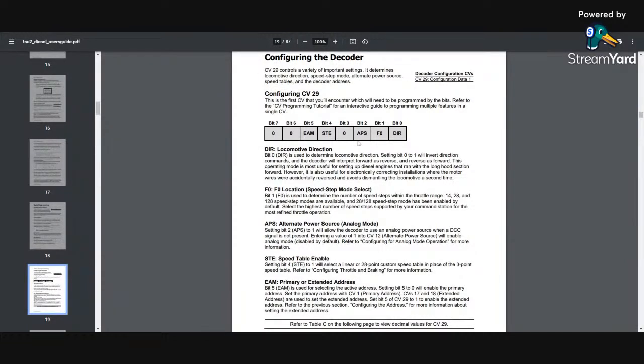CV29 is just basic configuration, but if you are wanting your locomotive to work for both DCC and DC or just for DC, this is something that you have to enable. It's the alternate power source or analog mode. Now, the thing about the analog mode is it, for some odd reason, does not work with the current keeper. But any locomotive that you buy directly from Athearn that comes with a sound decoder in it, whether it's the Economy for the ready to rolls or the Genesis with the Tsunami 2s, this is automatically enabled.